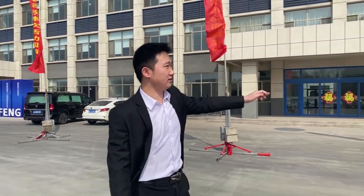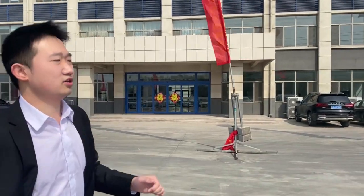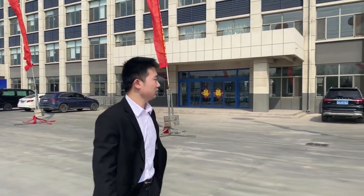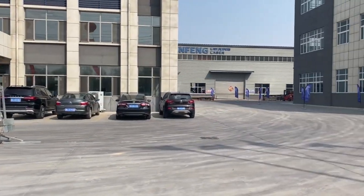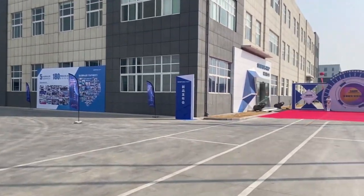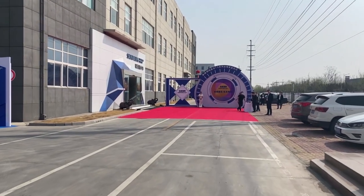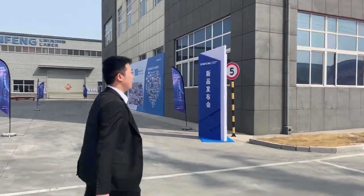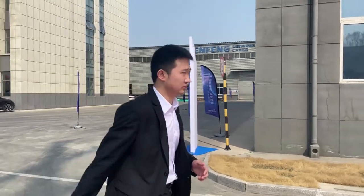Behind these two buildings are our workshops. It's our three workshops. It covers a total area of 20,000 square meters. You can see it. Here is where we sign in for the event. Now let us go into the R&D center and showroom to see it.